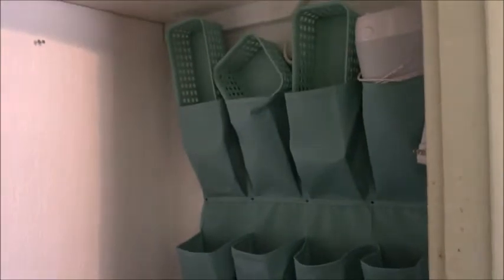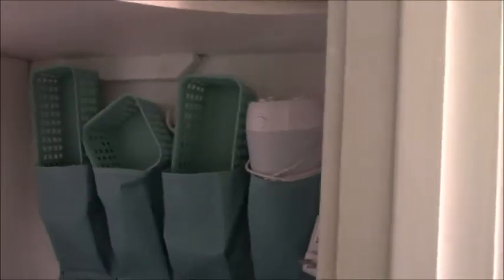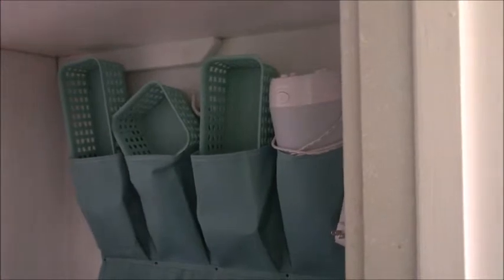And I even have empty space now in this, this is a shoe organizer that I nailed to the wall and can keep small things in. Right now there's an essential oil diffuser and a few little empty plastic storage things. And then I also did clean up here, getting rid of some stuff and organizing.